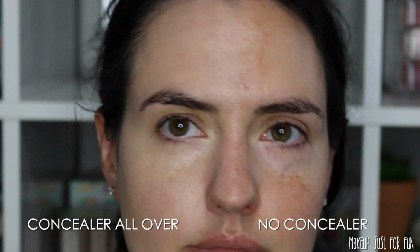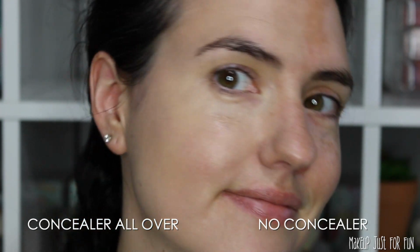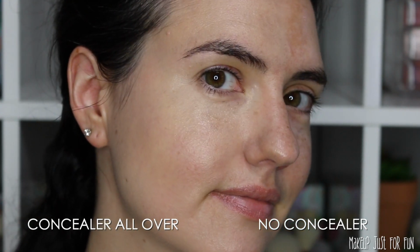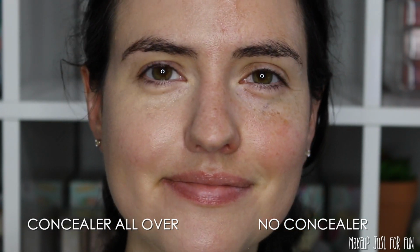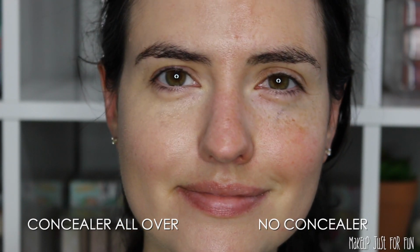Here's another side-by-side. This time is the all-over concealer on one side versus no product at all on the other side. And you can see it has really done a lot of evening out, but it still ends up looking very, very natural in my opinion.